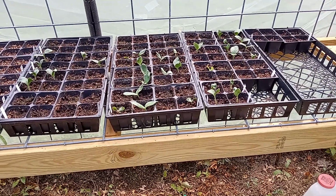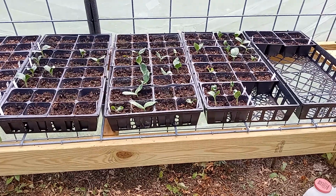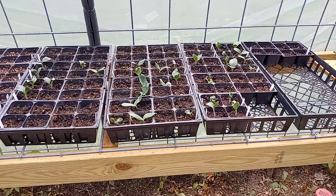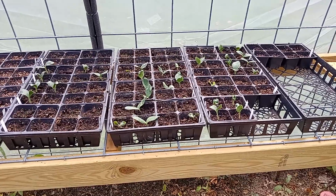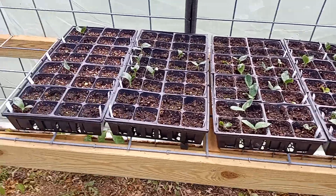I also have a few birdhouse gourd plants. I'd like to be able to make some birdhouses for some purple martins and have them around. I think that would be fun to watch them, and just kind of fun to do, grow the gourds. But yeah, this is what's coming up so far.